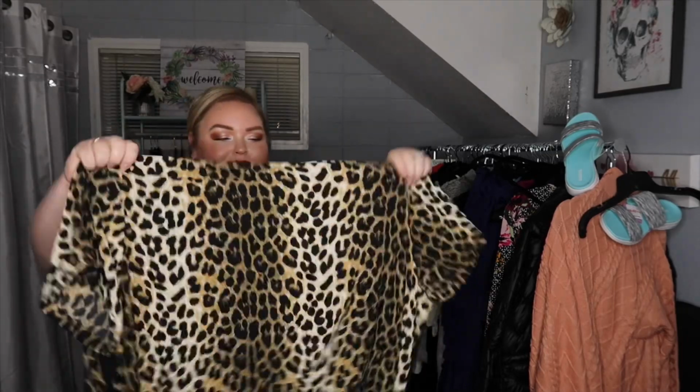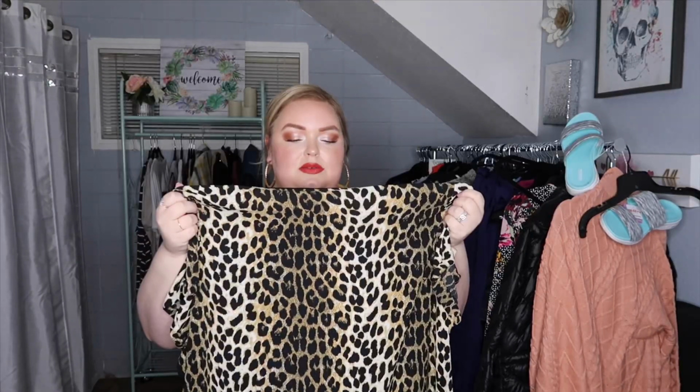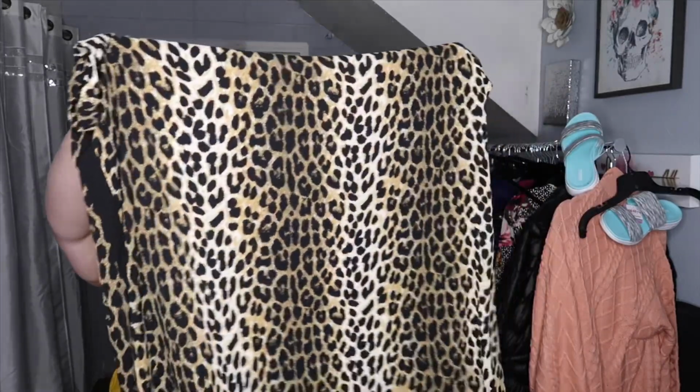Last but not least, we got a dress in one of my favorite prints. Says it's a 2X, but it's a size 24. So to me, that's kind of like more of a 3X, but we'll see. It looks like a 3X. We'll see how it fits on though. Kind of like a crepey chiffon, I guess I would say. We'll see. It's definitely up my alley. I like the design of it, how it has the black stripe down the side. I think that's fun. So we will see how it looks.